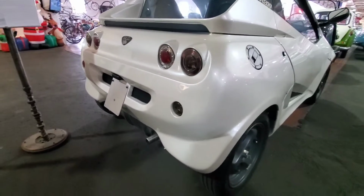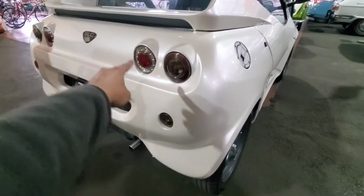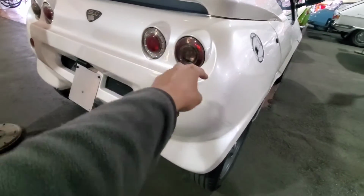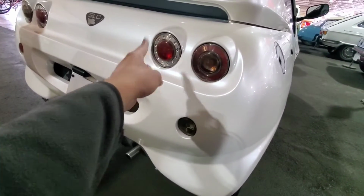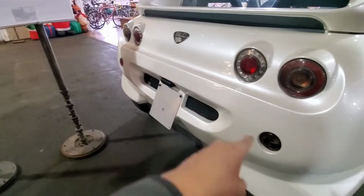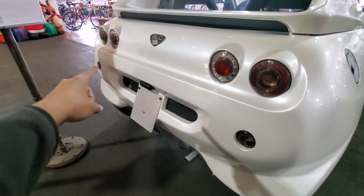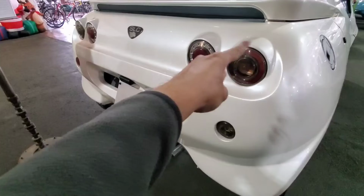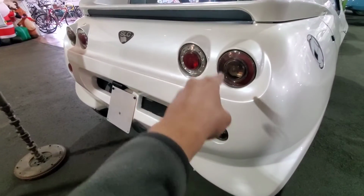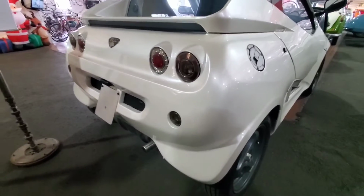Pretty unique car. This one has reverse lights right there. There's the fog lights in the middle. And this is, I think, the brake lights. I don't think this one has, oh yeah, there's a fog light right there on the other side. Reverse lights. There's the brake lights or tail lights, and then the reflectors right there, just like the S2000. And there's the turn signals. Still amber turn signals. Of course, it's a European car.